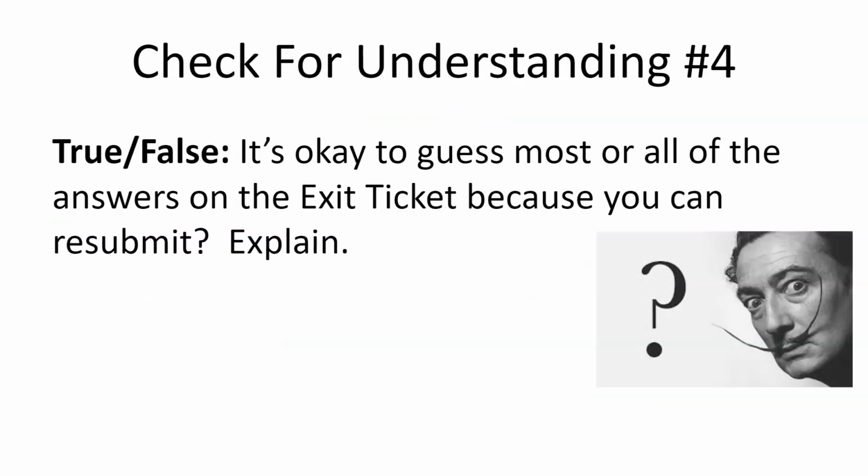CFU 4, true or false? It's okay to guess most or all of the answers on the exit ticket because you can resubmit. Explain your answer. Pause the video now. When you press play again, the answer will be revealed.